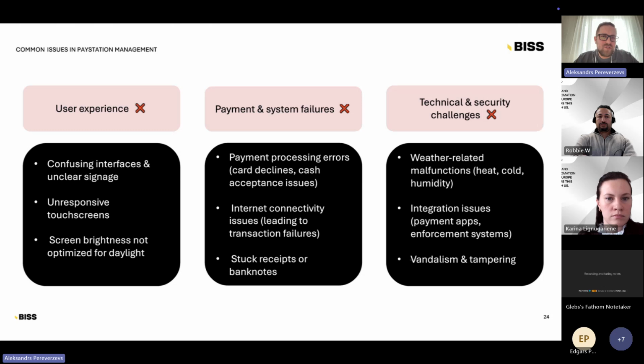The most common issues with pay station management in terms of user experience are confusing interfaces, unclear signage, unresponsive touchscreens, and brightness issues, as I mentioned before. And in case of payment and system failures, there are also a lot of things that can go wrong, like stuck receipts, stuck banknotes, issues with the internet that lead to transaction failures, and payment processing errors, like specific cards being declined, or maybe the pay station stops accepting cash.